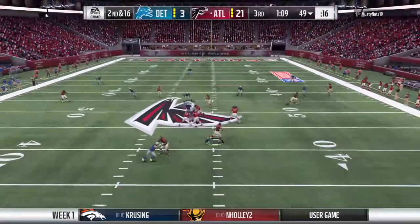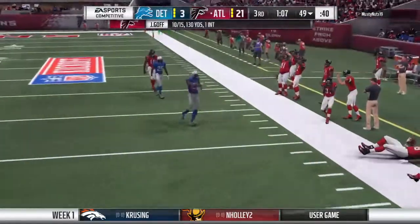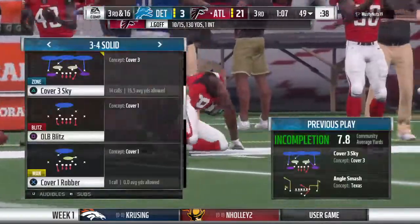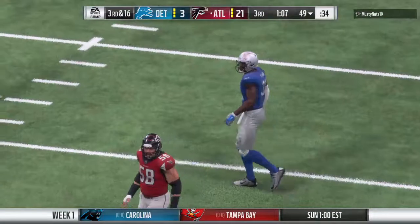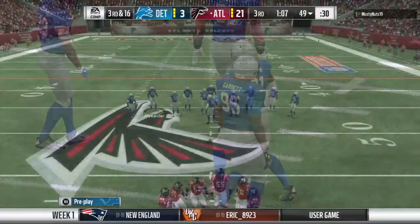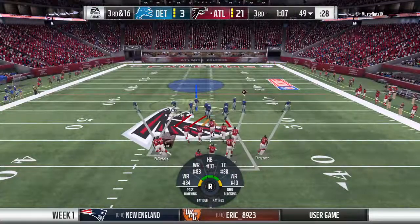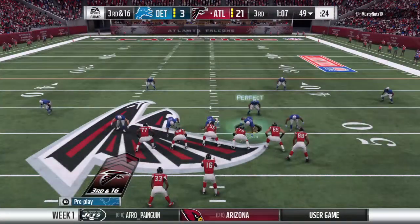To throw on second down is gone. And this one taken in on the right sideline, but not in the field of play. They say it's incomplete. The throw led him a little too far. It brings up third down. The Falcons on third down, just 1 for 3 thus far. This is 3rd and 16.